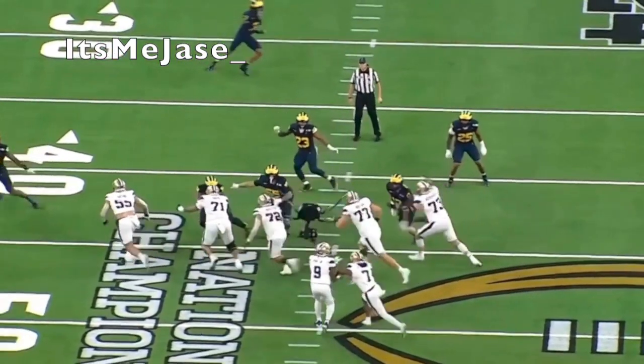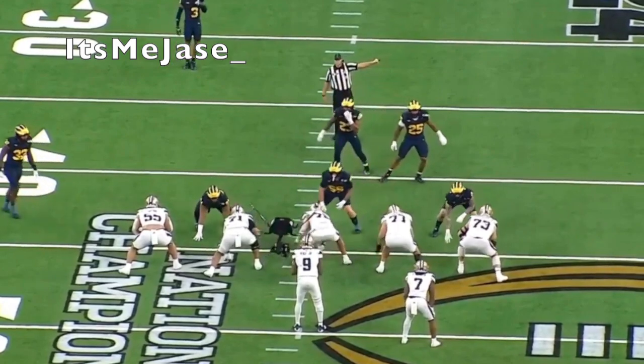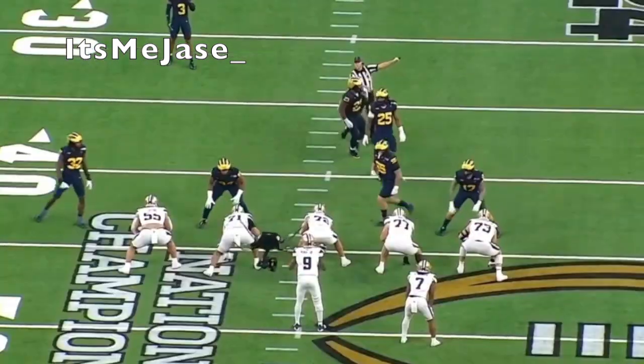Solid play here. I'm going to watch him here. Is he going to read the quarterback mesh point? Make the tackle. Again, this is just eye discipline. That's why I put this in here, because I think he has really good eyes. So we'll watch here what I mean.